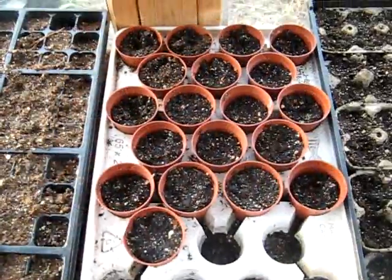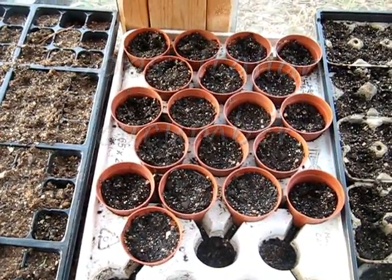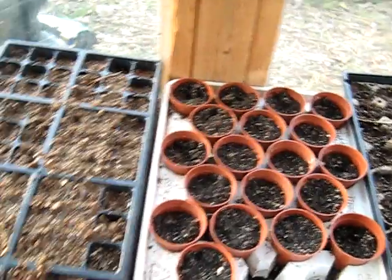This tray over here, Asian cucumbers. They're supposed to be used as cucumbers when they're small. They're a round shape. And when they're more mature, you can use them as a melon. So that'll be interesting to try.